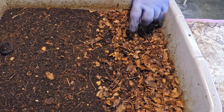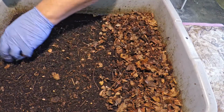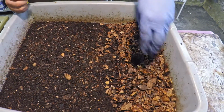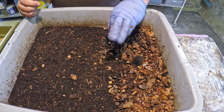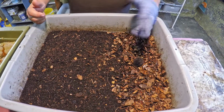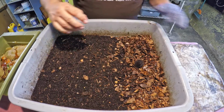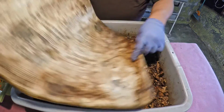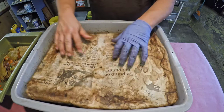It's been 10 days now since this horizontal feeding has been set up. And I can't remember how old these bins are. Somewhere in the neighborhood of 150 days, I believe. So these are already in my sights for being harvested soon. But I think that'll do for now on this one. Let's get to the next one.